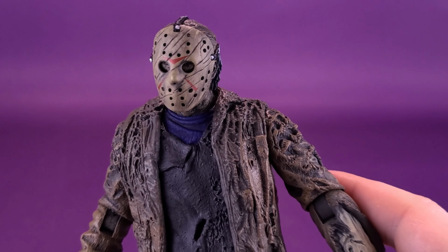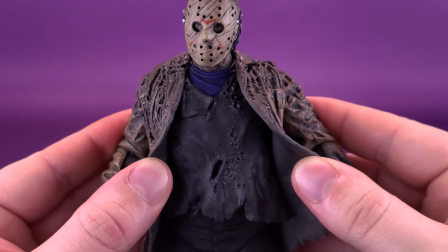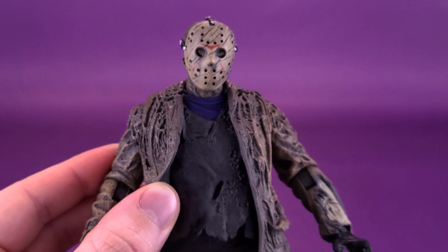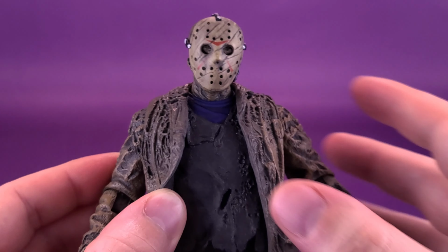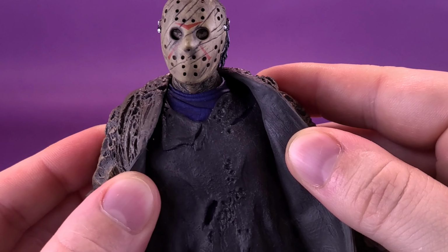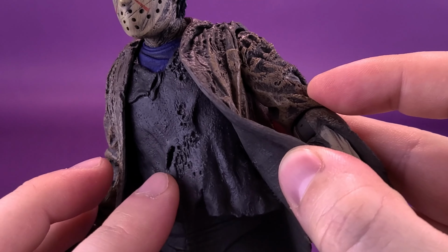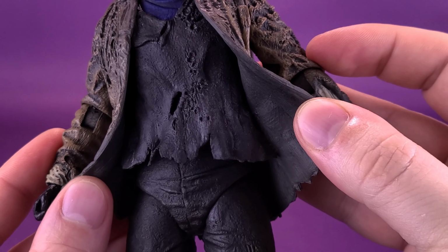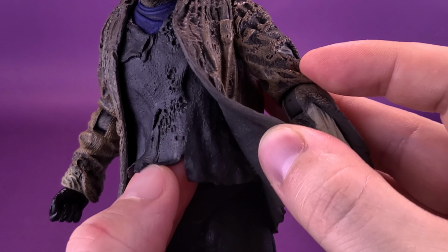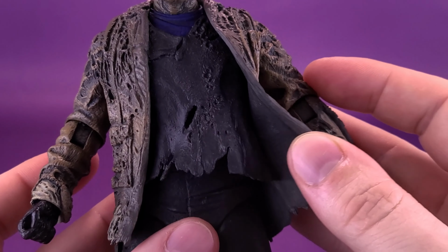As for the detailing for the rest of the figure, this is the Jason, of course, that wears the jacket. He has several layers going for him, so I guess this Jason feels cold a little bit more than some of the others. He does have a blue shirt, which is a bit strange when you're seeing it, and then he's got a ripped shirt that's over top of it, with several different holes, several different rips, and even the bottom edge of it is all tattered as well. And this is just a soft, rubbery plastic that they've overlaid his torso with.